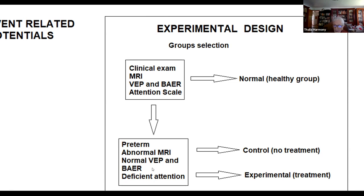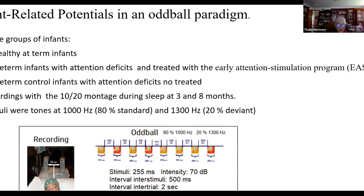This group of preterm babies was divided into 2 groups, a control group in which we did not give treatment, and an experimental group in which we gave the treatment. Here is the type of stimulation we give. We use an oddball paradigm in which 80% were tones of 1000 hertz and 20% of 1300 hertz. The stimulus duration was 255 milliseconds with weak intensity, the interval between stimuli was 500 milliseconds, and the interval between trials was 2 seconds. Children were asleep during the recording. Here are the children, the electrodes, and the auditory stimulation.